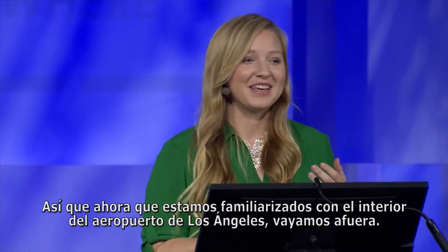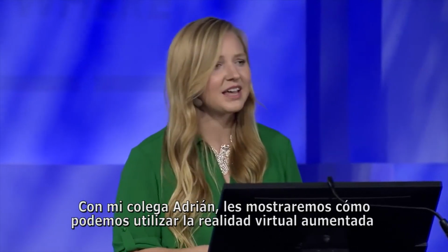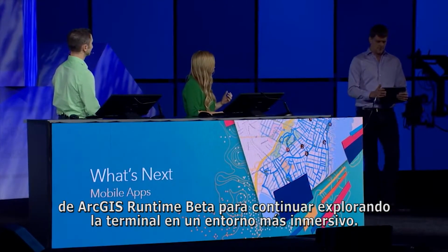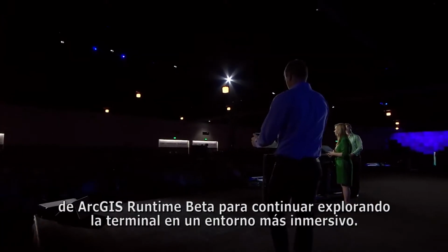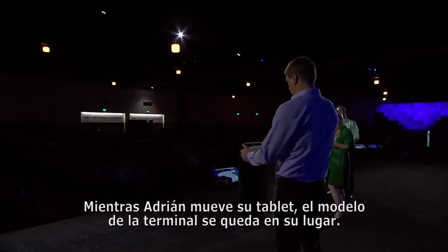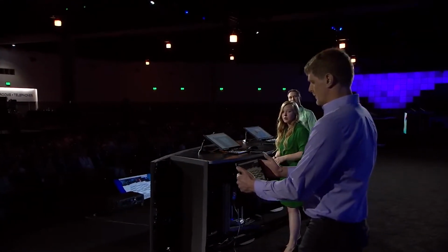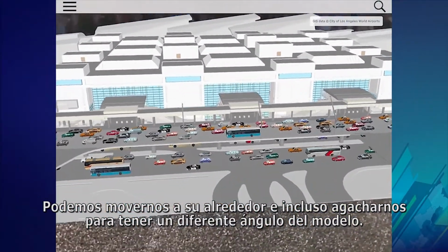So now that we're familiar with the inside of LAX, let's go outside. My colleague Adrian and I will show how we can use the ArcGIS Runtime AR/VR beta to continue exploring the terminal in a more immersive environment. As Adrian is moving his tablet, the model of the terminal stays locked into place. We can swivel around and even crouch down to get a different view of the model.